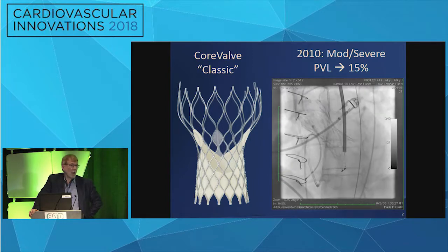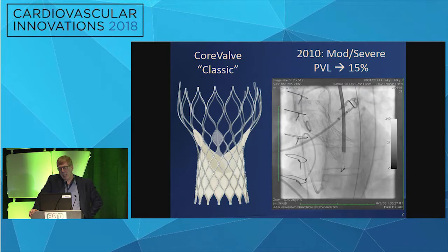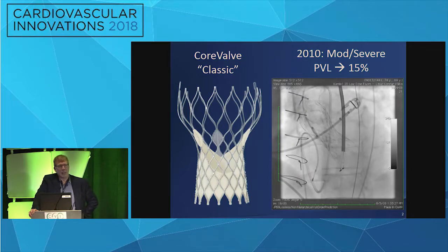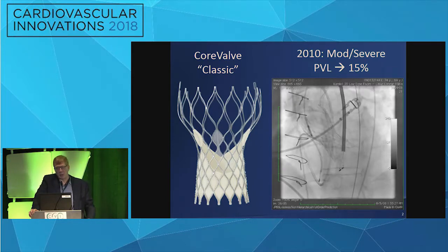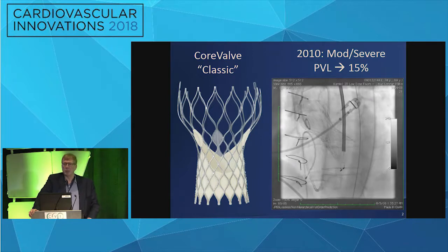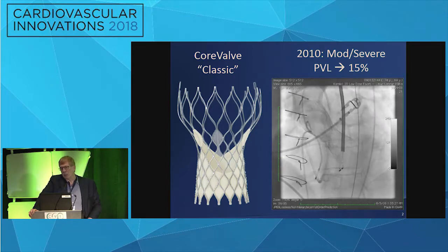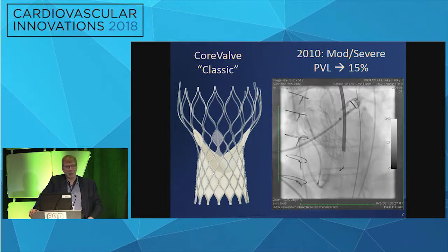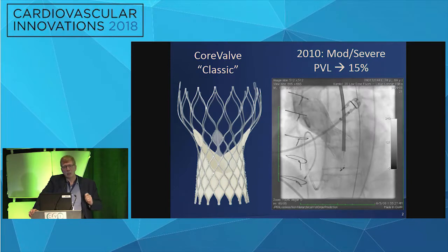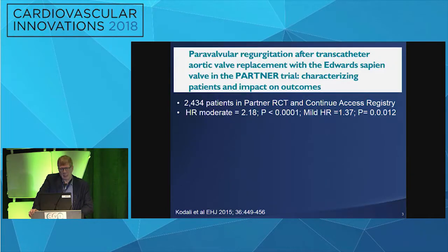That's obviously way too high for what we would be willing to accept. And there were a lot of challenges with the early implantation techniques as we learned about them from our European colleagues. In this particular example, the CoreValve is functioning well, the gradient's very low, but it's placed about 12 millimeters deep, and there's a substantial amount of regurgitation. It's difficult in this situation to pull the valve out. You can do a valve in valve as a bailout technique, but obviously this was the major problem. It was our biggest concern as we moved to clinical trials in the United States.